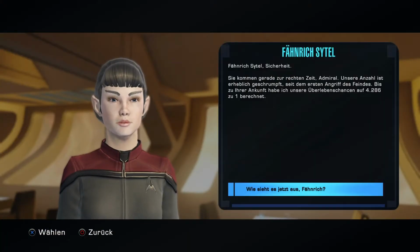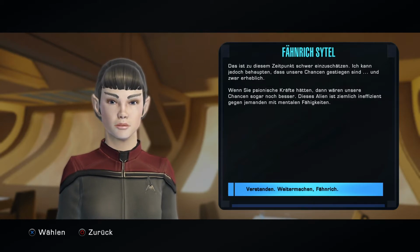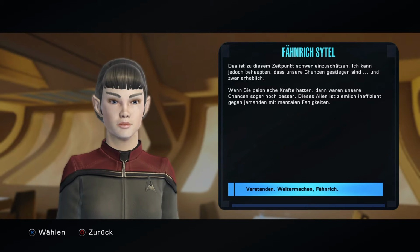Ensign Seitel, Security. Your arrival is most fortuitous. Our numbers have dwindled considerably since the enemy's initial assault. Until your arrival, I calculated our odds of survival at 4,286 to 1. Difficult to fully assess at this juncture. However, I am willing to state that our odds have improved considerably. If all of you were psionics, our odds would be even better. The alien is quite ineffective against those with mental abilities.